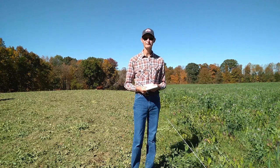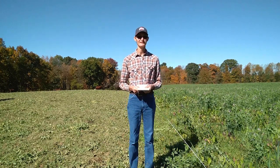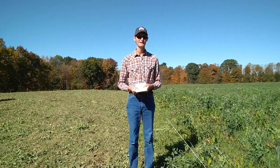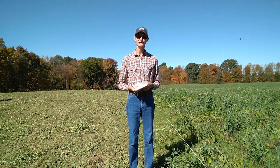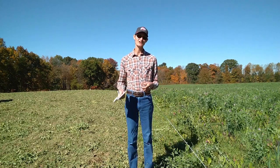So if you have some areas on your farm or a field that has good perimeter fence, and you would like to do some grazing of cover crops. Of course, this had to have been planted in August, so now it's a little bit too late to do this kind of mixture. But think about next year.